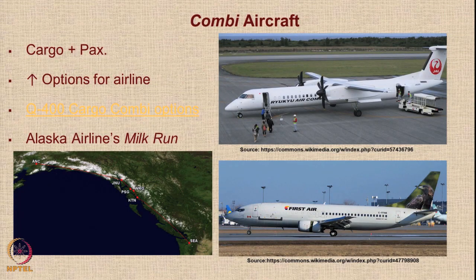And a very famous combi aircraft operation is what is called the Milk Run by Alaska Airlines. I would recommend all of you to go online and search for Alaska Airlines Milk Run, which starts from Seattle and goes right up to Anchorage, the capital of Alaska. And it's a daily run, and this is the one that supplies the basic groceries, eggs and milk, etc. to Alaska. So, it is a very interesting case study in air transportation, how an airline operates a daily service which provides groceries to remotely connected communities.